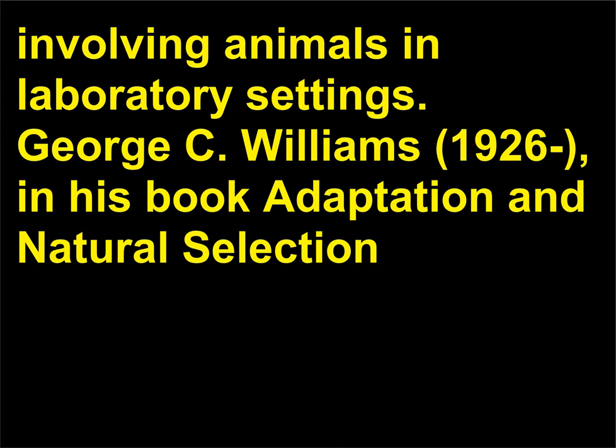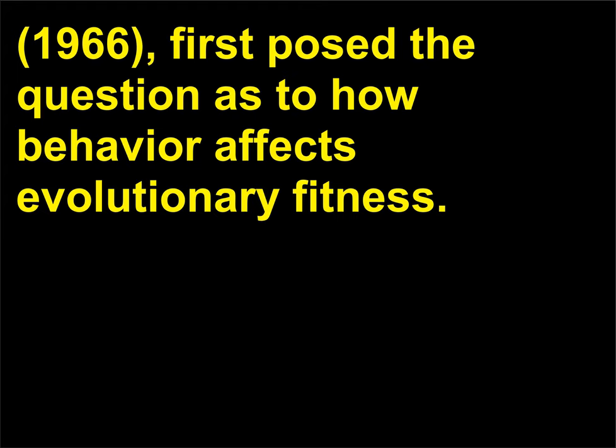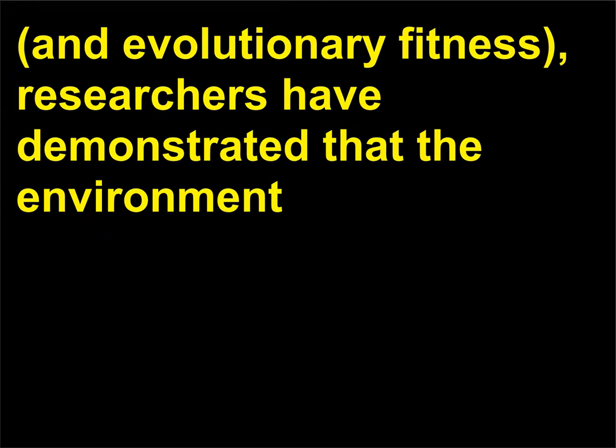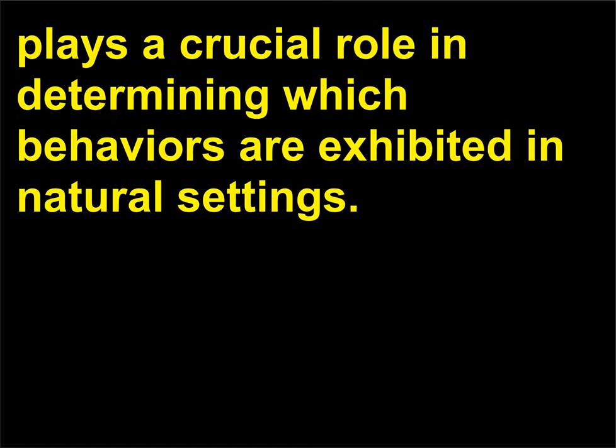George C. Williams, in his book Adaptation and Natural Selection, 1966, first posed the question as to how behavior affects evolutionary fitness. By showing that behavior is responsive to the environmental forces that drive natural selection and evolutionary fitness, researchers have demonstrated that the environment plays a crucial role in determining which behaviors are exhibited in natural settings.